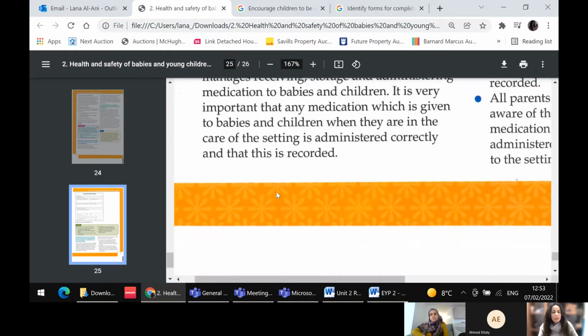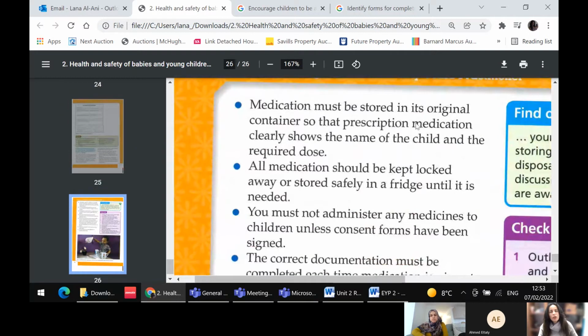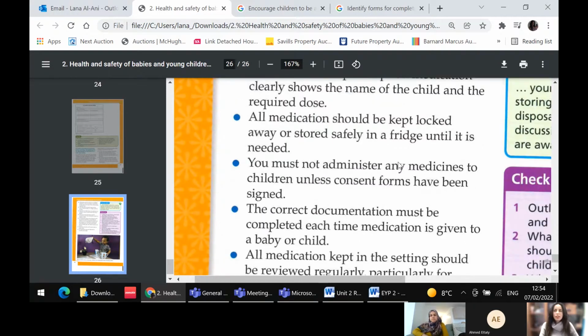Also, medication must be stored in its original packaging or original container, which has the child's name and how many times they should take the medication, which is very important. All medication should also be kept in lockers or a fridge, depending on how it should be stored, until we need it next time. You must not give any medication without consent.